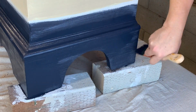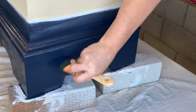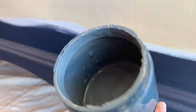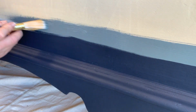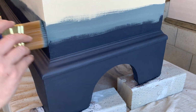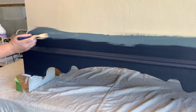So, okay, then I applied Sandcastle using my new Zebra 2.5-inch brush over all of the rest of the chest and also the top. By the time I had finished, the first coat of Deep Sea was dry enough to add a second coat, and then I did a second coat in Sandcastle. After both of those two coats had dried, I added my transitional color, Stormy Seas, and overlapped those two other colors. And here you can see my big mistake number two.